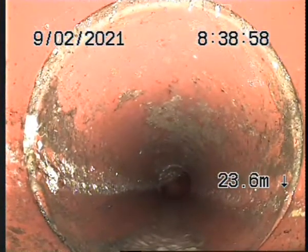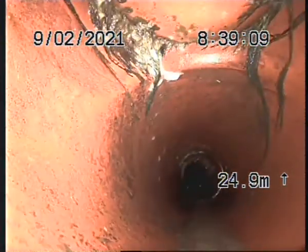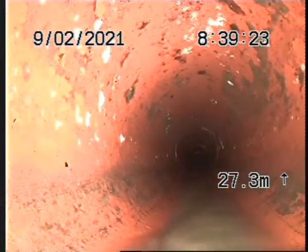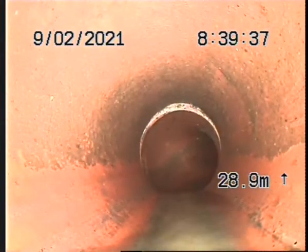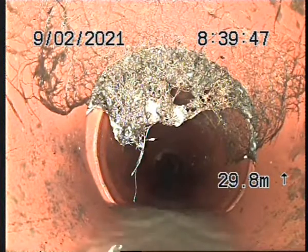Nothing worth mentioning thus far. Drains look to be in good condition. Change of angle there at 25 metres. Tree roots there at 30 metres.